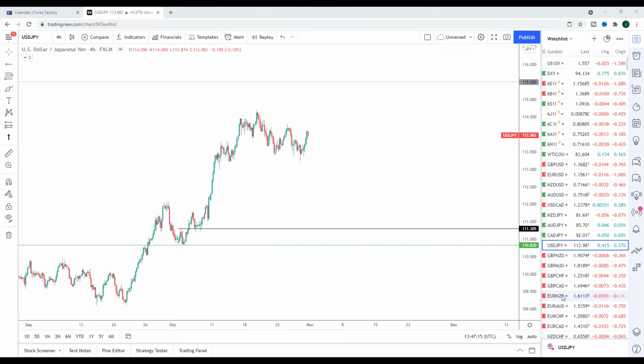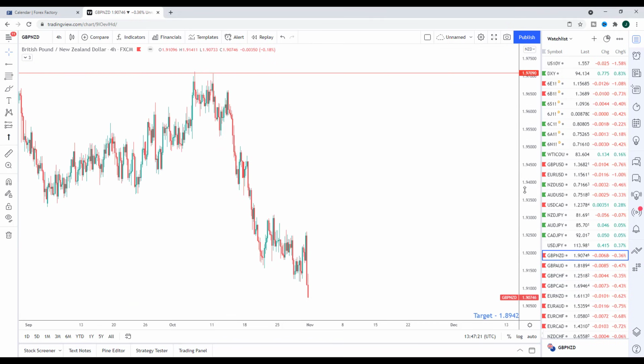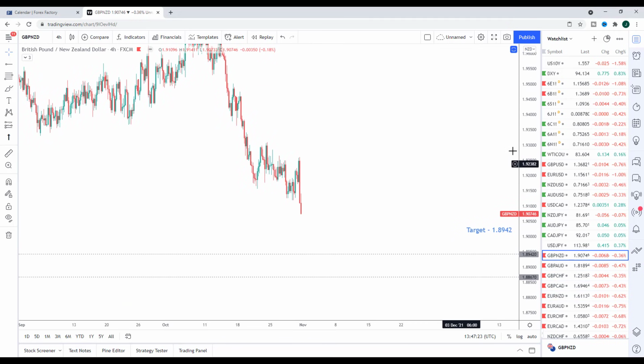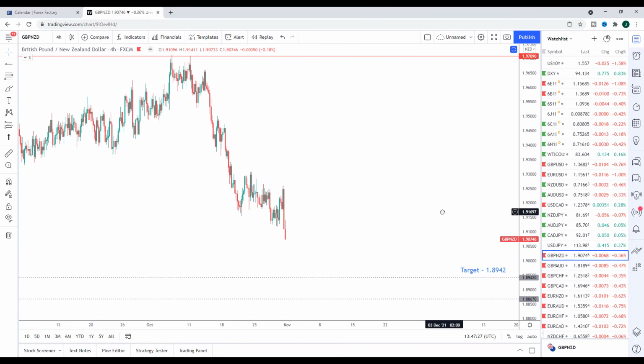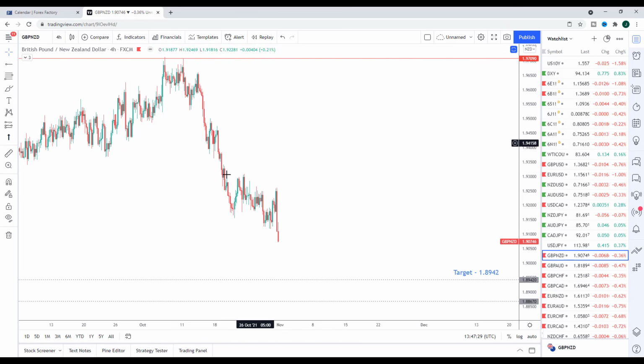Moving on to the pound and euro pairs, starting with pound New Zealand. Pound New Zealand is trending to the downside, and I do like this as a short going into next week. The one thing to pay attention to next week is that pound New Zealand, the same as pound Aussie, especially euro New Zealand, euro Aussie, these are going to be affected by FOMC on Wednesday.